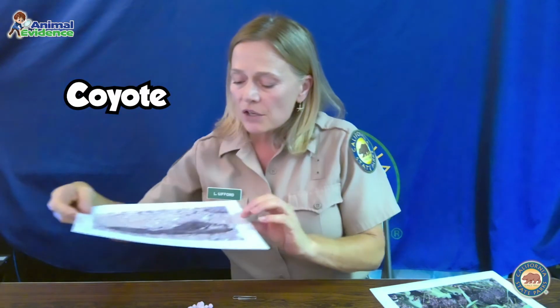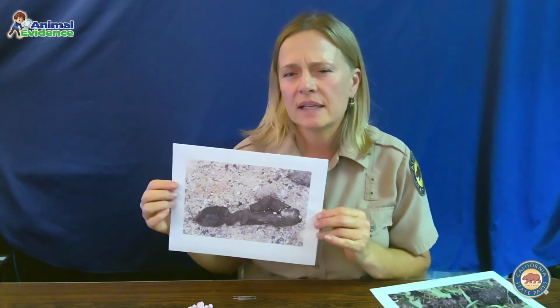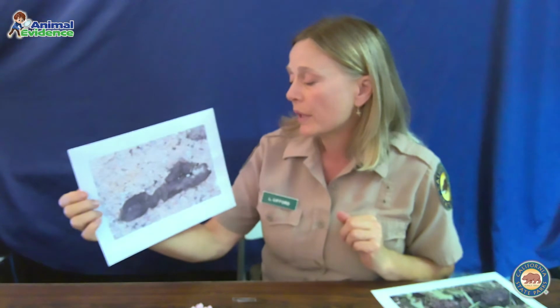The next one I want to talk to you guys about is our omnivore. So the omnivore at this park, if you can try to think of what that might be, he's not only going to eat berries and seeds when they're available, but he's also a meat eater. So we have the coyote. And here you can see the coyote scat, which you'll find a lot. The coyote likes to drop his scat anywhere where you can see it. So when you're walking on our trails, if there's scat right in the middle of the trail, it's probably the coyote leaving his mark to let other coyotes know he's there.